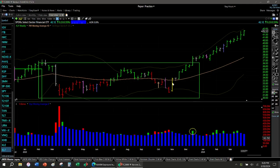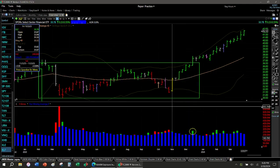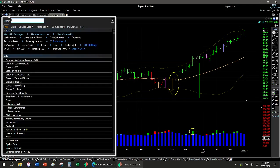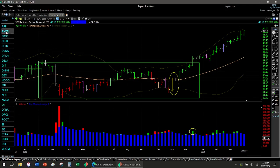So XLF, again, what a run. And where did it start? Yellow bar buy signal. There you go. All right, let's start getting into the stock lists. List 2. List 2 is the leaders. Textbook box breakout leaders.